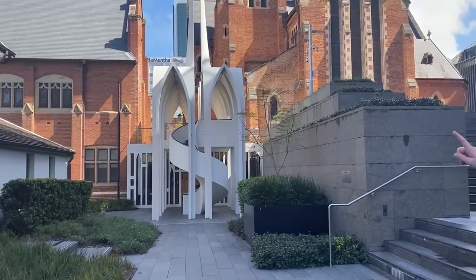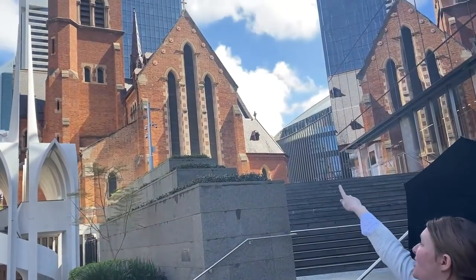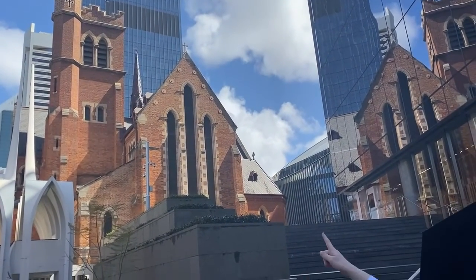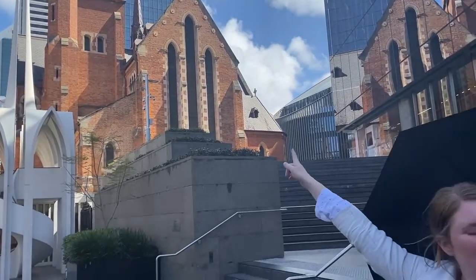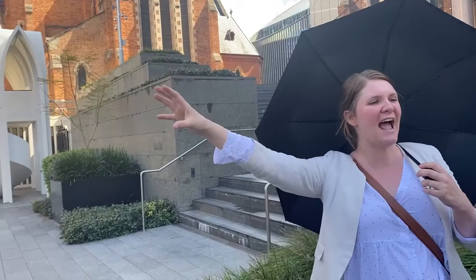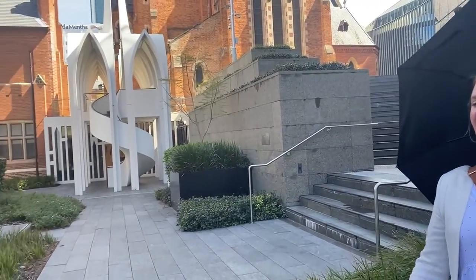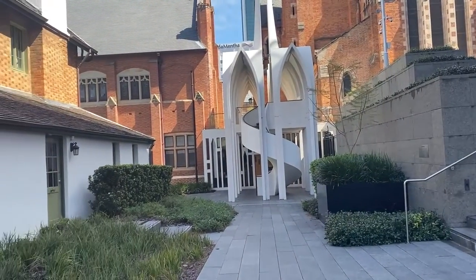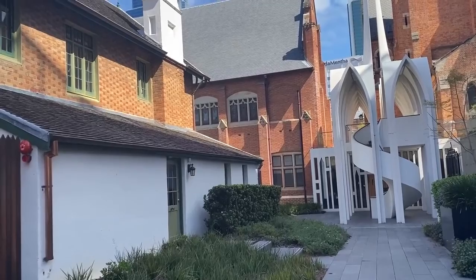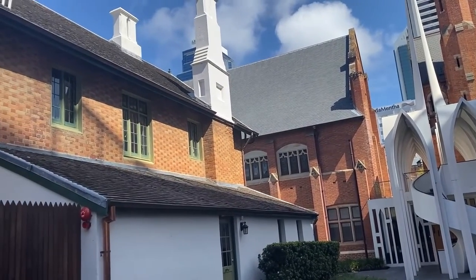So the Dean of St George's Cathedral, that's St George's Cathedral behind us, with the tiny tower and the emblem, like this, the flag of St George on the roof, the red and the white. That's St George's Cathedral. This is the Deanery. It was the house for the Dean of St George's Cathedral, and it was built in 1857, which is quite early. When you think about the colonial history of Perth, it's quite early on.